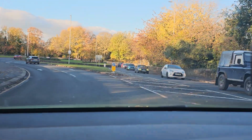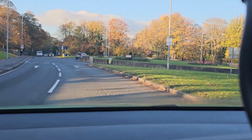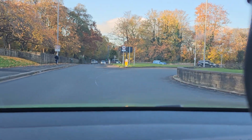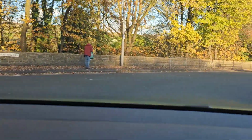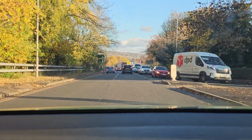Look, there's only two exits. That means if there's two exits, the right lane is for right and left for left. Look opposite. Nobody's there. Look, everything is good. All the way around. When you go around, there'll be another roundabout. They can ask you to go Bradford. That will be your right lane, okay? Behind the black car. So black car, yeah. Slow down.